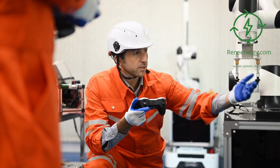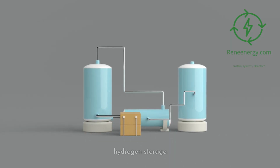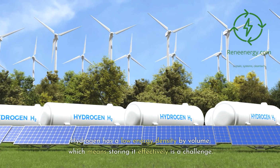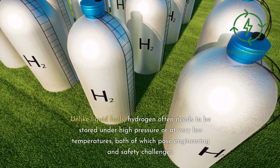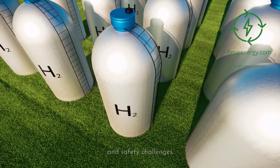Engineering challenges. Hydrogen storage. The elephant in the room is hydrogen storage. Hydrogen has a low energy density by volume, which means storing it effectively is a challenge. Unlike liquid fuels, hydrogen often needs to be stored under high pressure or at very low temperatures, both of which pose engineering and safety challenges.